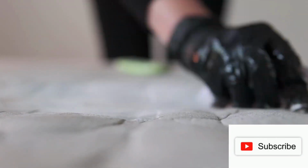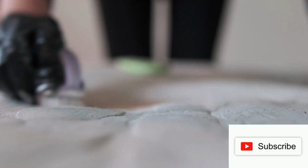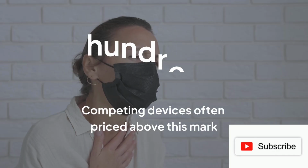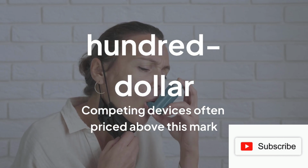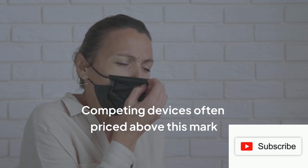The result is a more targeted approach to mattress hygiene that feels closer to a specialized cleaning tool than a general household appliance. Competing devices in this niche often sit well above the $100 mark, making the lower price point particularly notable for households dealing with allergies or dust sensitivity.